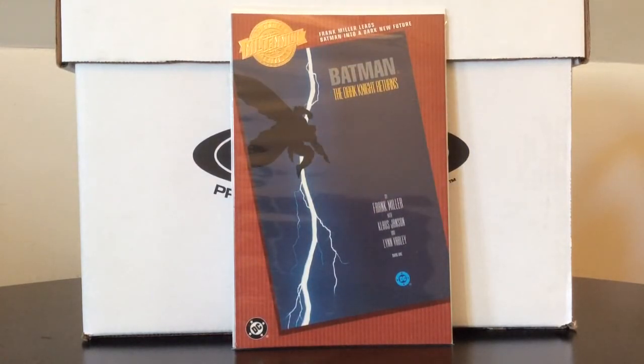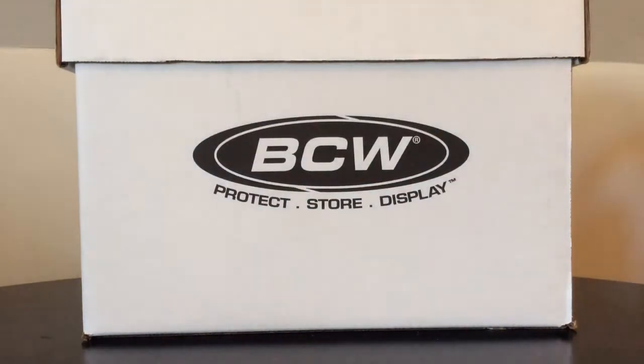Batman: The Dark Knight Returns, number 1, Millennium Edition. I own the first prints of the original miniseries, and this is probably my favorite Batman storyline of all time. Number 1. Like many fans, this changed the medium for me. It seemed like comics were growing up around the same time that I was. I was looking for something a little bit mature, and this was a storyline that cemented me as a comic book fan for life. So, I had to pick that up.